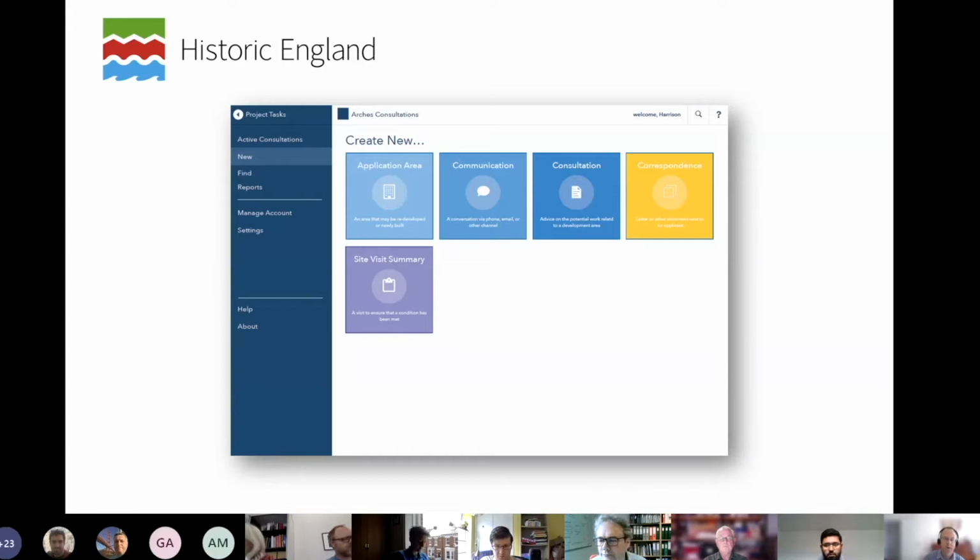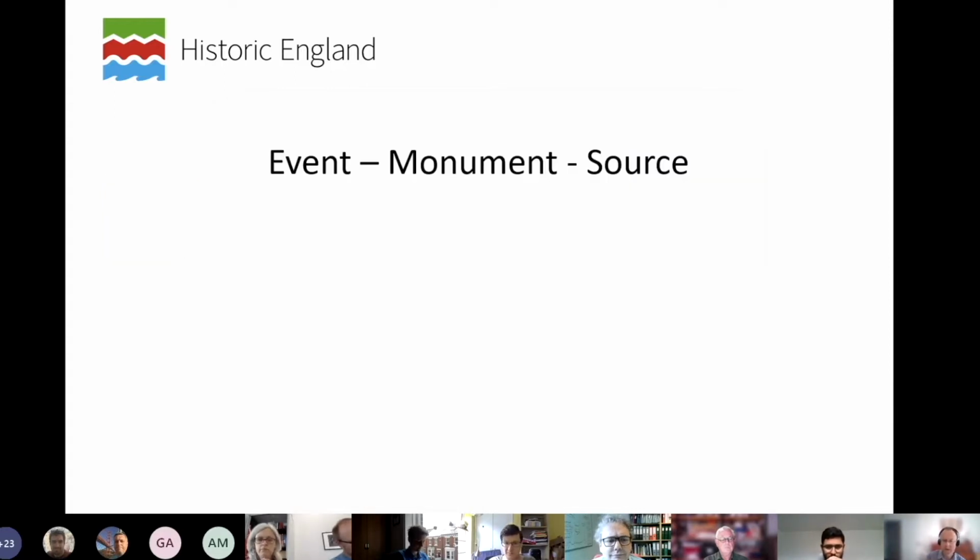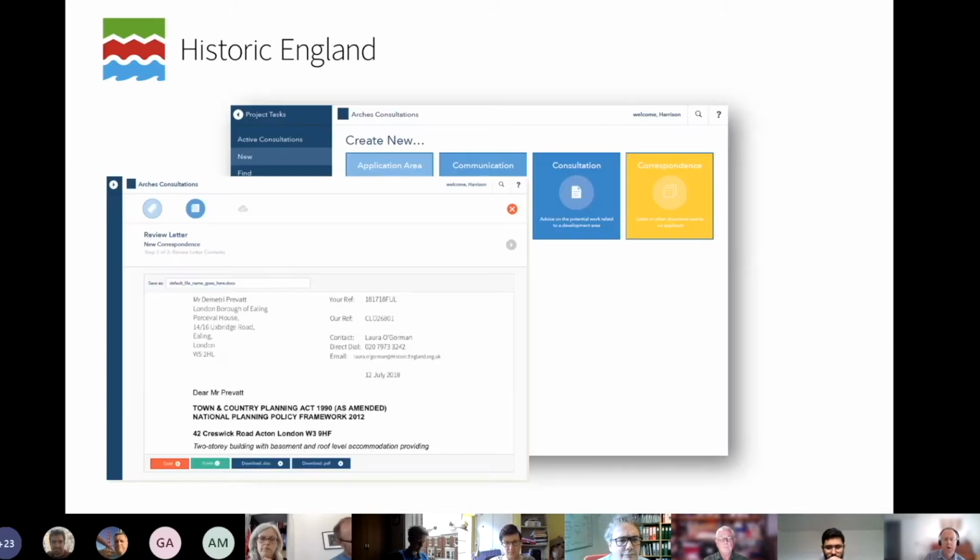They can also keep tabs on deadlines through this system as well, and with the correspondence they can also generate template letters. This is based on the different types of application and the types of conditions they may want to place on this.